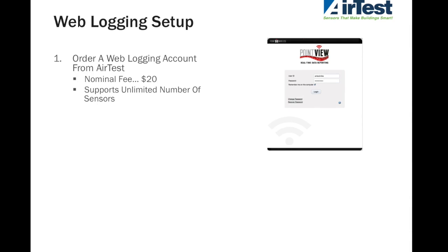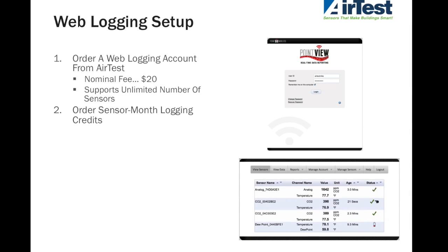So in terms of getting started with the web logging, the first thing you have to do is order a web logging account from AirTest. There's a nominal fee, about $20, and one account can support an unlimited number of sensors. Here you can see the login for the PointView system. And then basically all you have to do is order logging time for each of the sensors. And that's done in a package that's called a sensor month logging credit.